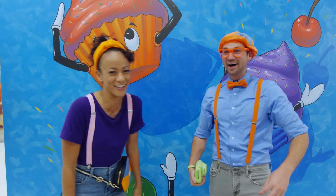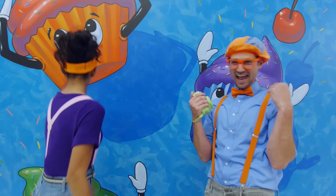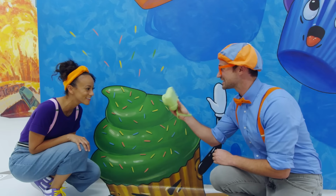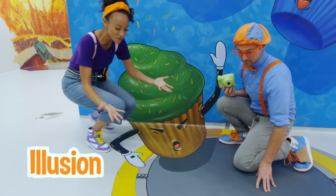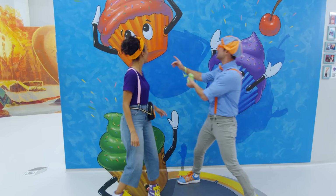Whoa! And see a purple cupcake? Ooh, I love purple! Is that why you always wear a purple shirt? You know it. Ooh, and a green cupcake, with wrinkles. Just like my camera, the color green. And look, it's not a trampoline at all. It's another illusion. It's just painted on the floor. Mika, what cupcake would you want to eat? Probably the purple one. I would probably pick the orange one. Yummy. Should we jump some more? Yeah, let's do it.